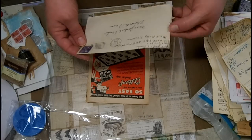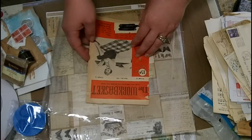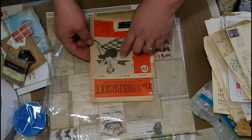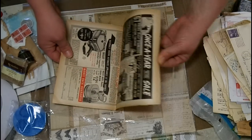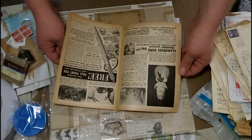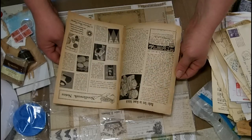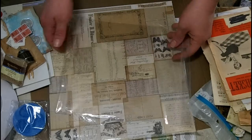Where did you find this stuff? What, did you raid somebody's attic? Oh my goodness, I love it. The Work Basket, home and needle crafting for pleasure and profit. Look at this. Look at these old ads. Oh my God, I love them. I'm so gonna make some digital stuff out of these. This is awesome. What a treasure. Oh my God, I'm grinning from ear to ear right now.